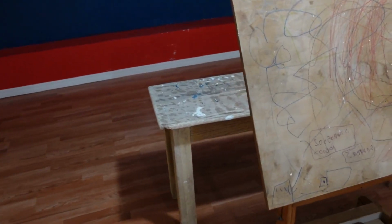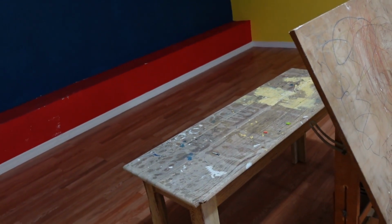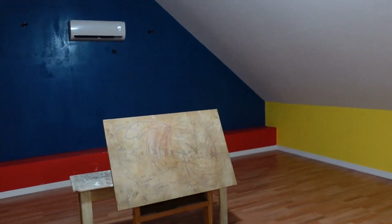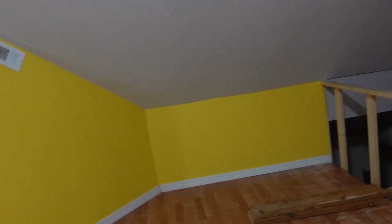I might actually end up using it to put paint cans on tomorrow, since this is a table that we don't care about. Also, the floor creaks a little bit because it is a floating floor. This is a converted attic space. It used to be an attic. I feel like I can't say that word correctly.